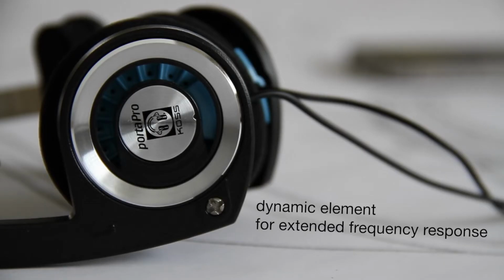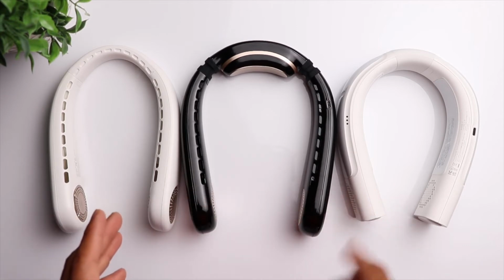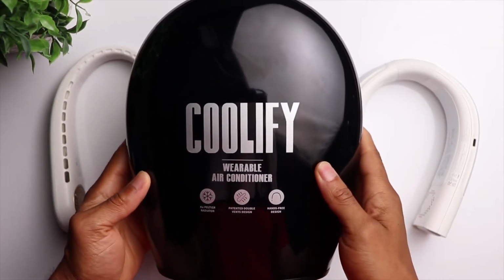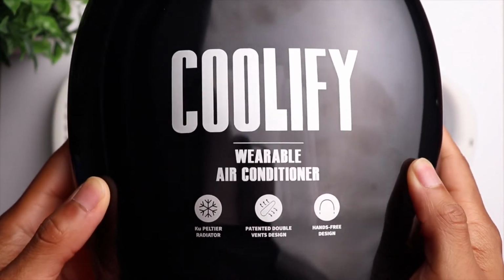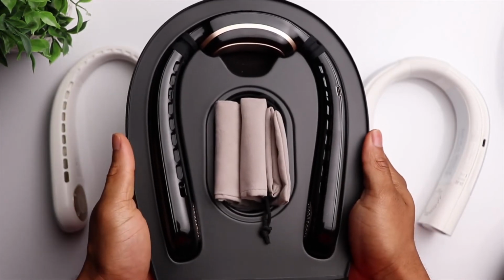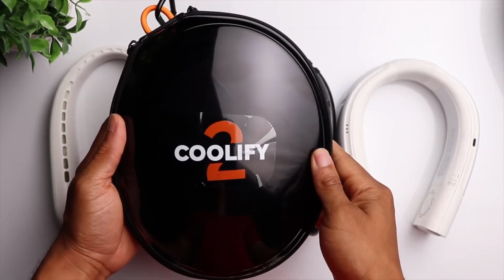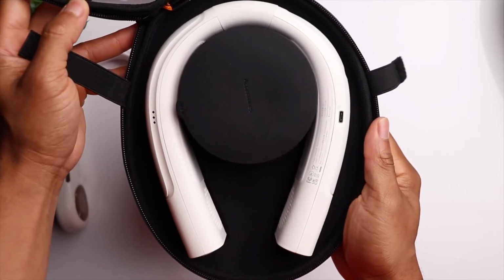Taurus Coolify Portable Air Conditioner Neck Fan. The Peltier radiator is the secret to this neck AC device. With the 0.9 by 0.9 inch ceramic semiconductor radiator built in, the Coolify neck air conditioner only needs to cool the back of your neck to refresh your entire body in seconds.